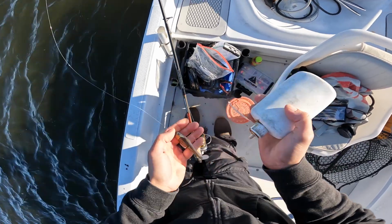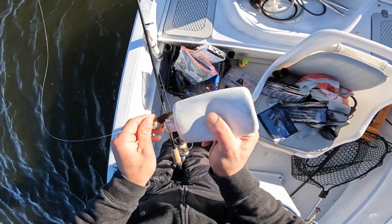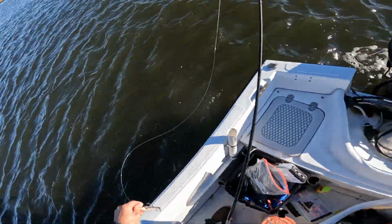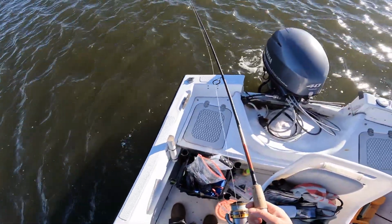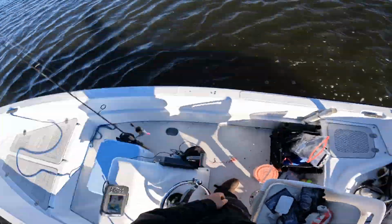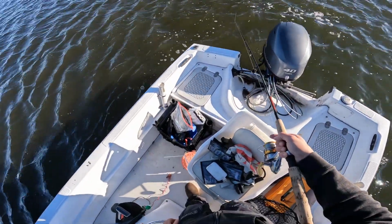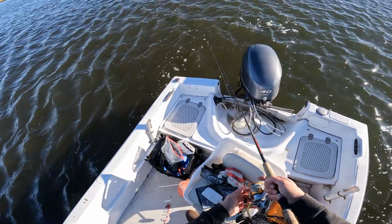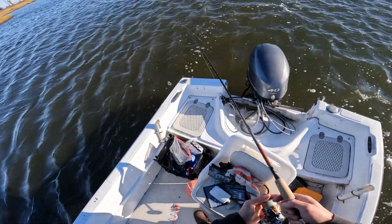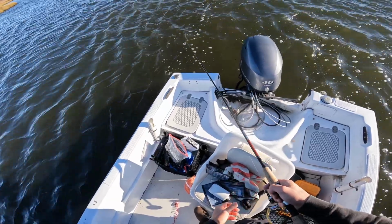Gonna start out with a 1 ounce Mackinaw shad in olive. And we're gonna put a little Menhaden Procure and just jig it on some ledges. Should be coming back over a ledge shortly. There it is. There we go.